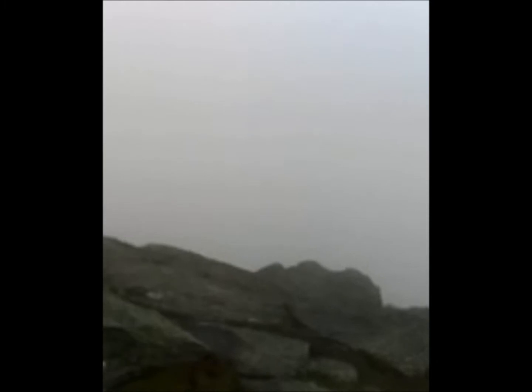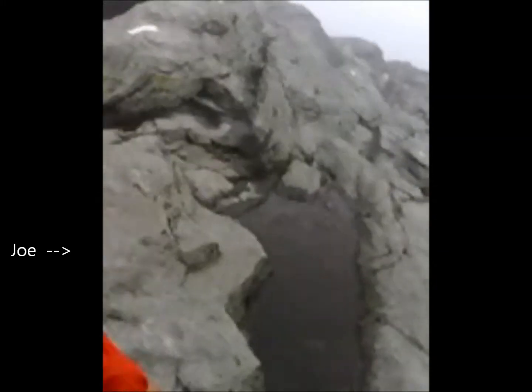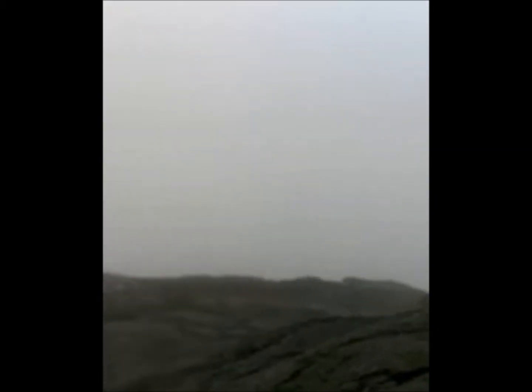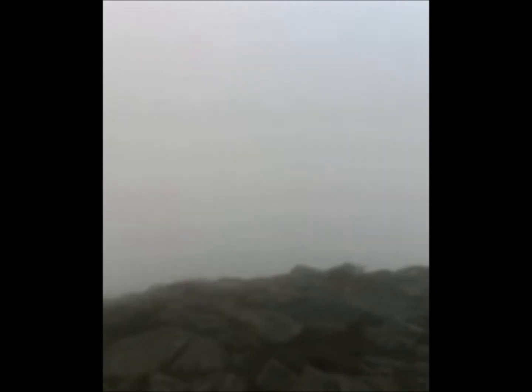Well, this is the gorgeous view from the top of Camel's Hump. There's a wonderful caretaker there. He was endless.